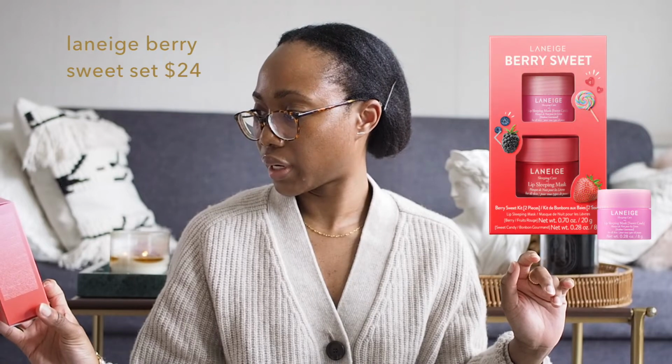So there's that. And then next up is the Laneige Sweet Berry duo. There's a mini lip sleeping mask and then the regular large size lip sleeping mask. The first one is sweet candy, and the full size one is the regular berry flavor. I always get some sort of Laneige value set anytime there's a sale, because I use this consistently. I have one in every room, like I've said before, so I like to keep this stocked. So I'm happy about that.